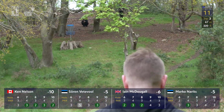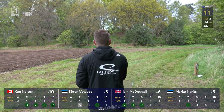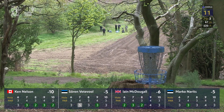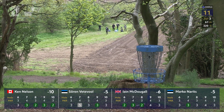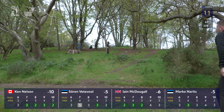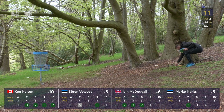Pretty good result from Iain. Let's see if Marko can finish off this, looks to be a birdie start frame. Marko, a little goes high. Oh, that's those protected trees. Went short of the path. He's got an outside circle look. Circle 2. They'll clean up there for the par.